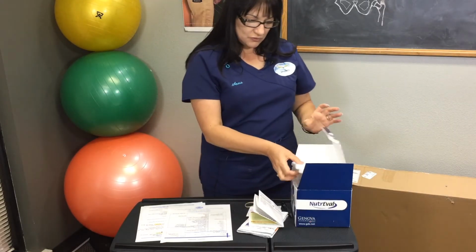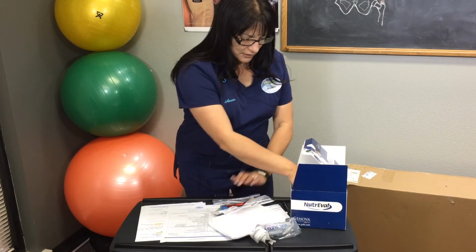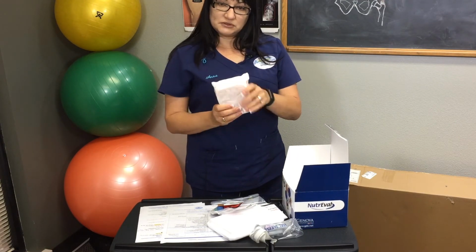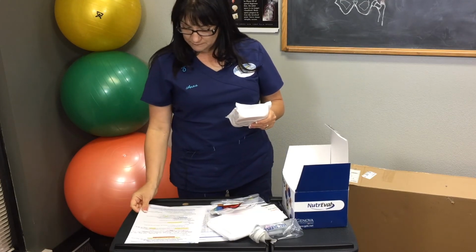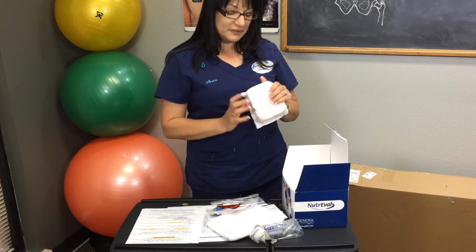So when you take this kit home, you're going to take everything out of it. And there is a brick on the inside. So you'll take this brick and put it in the freezer. The next morning, you're going to get up to go over to the lab because you will need to be fasting. So fasting means nothing after you go to bed. So in the morning, you can have water, but that's it.